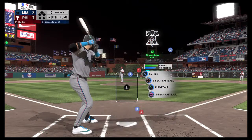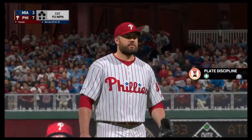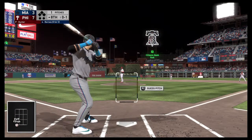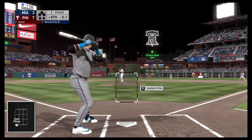Leading off the inning, Clayton Barnes, and they'll need him to get something going here. It doesn't look very promising so far in this one as we move into the later innings. Down by a bundle, it's time to get some base runners and hopefully a long ball to get them back into this one. Hey, it's your pitch. Drive it deep. Here we go, baby.